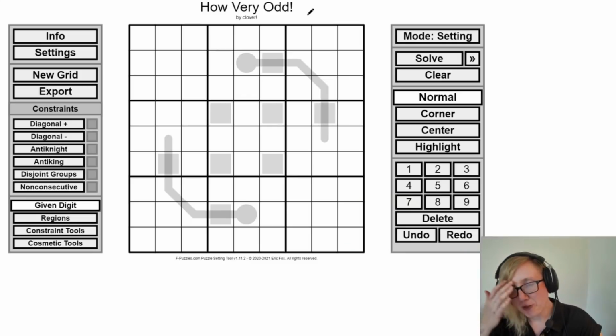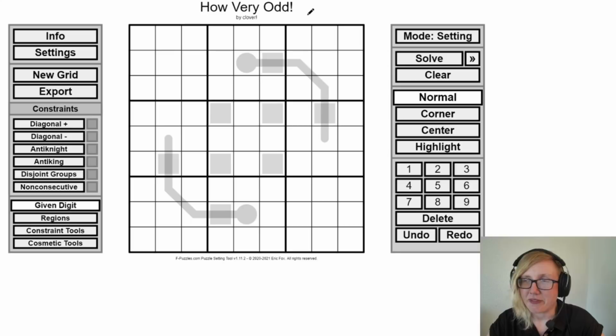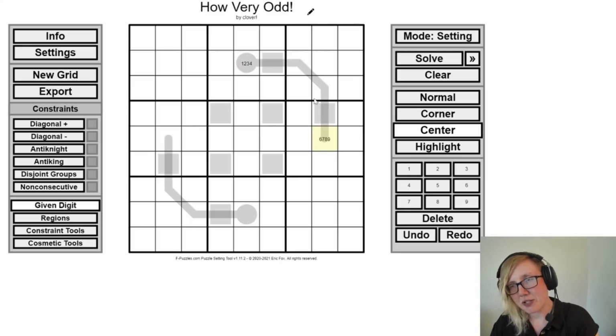I had some interesting thoughts about interactions between thermos and odd and even digits, just based on play I had done in the past, messing around with enough puzzles, looking at stuff, thinking about stuff. I had noticed that normally if you have a length 6 thermo, the first digit is only restricted to 1, 2, 3, or 4. The last digit is only restricted to 6, 7, 8, or 9.